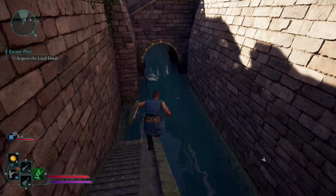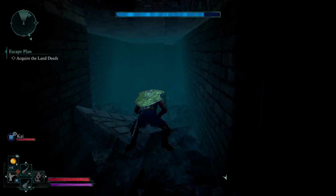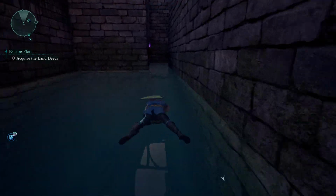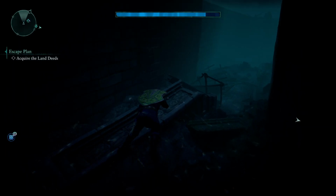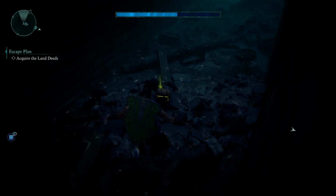Alright, and the last accessories we're going to discuss all require that the main quests in Dawnshore are either active or completed. So for the first one, the Band of Transcendent Suffering, this unique ring can only be found in Paradise, which means you'll have to have completed the first main quest, Message from Afar, in order to access the city. You can find this unique ring in Southern Paradise, right over here in this location, and it'll be inside of the canal in an underwater chest.